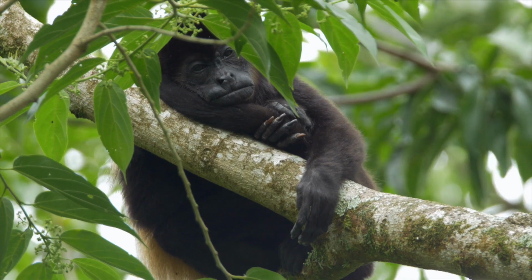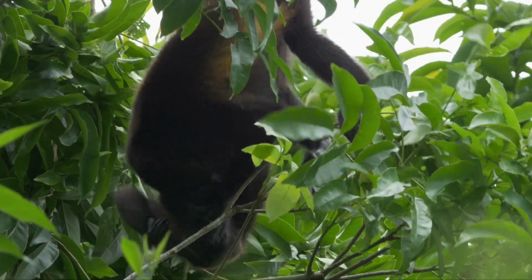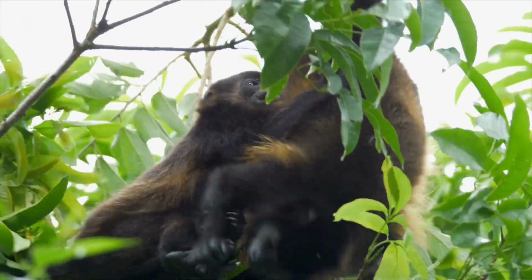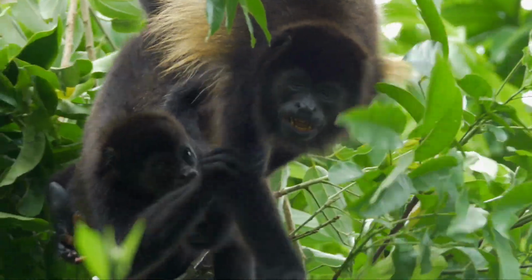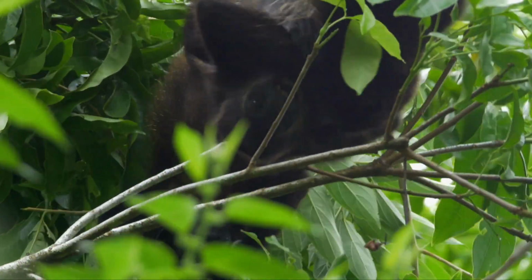Mantled howler monkeys spend the rest of their time napping. Despite the damp midday heat, the young howlers have the time and energy to play. The rules are simple. Just hold on and try not to fall.